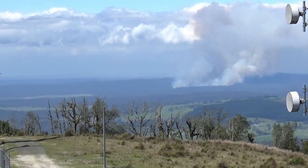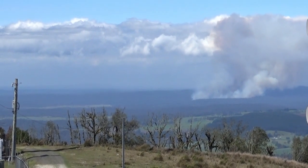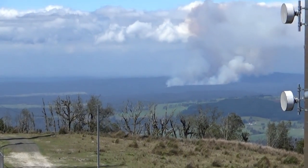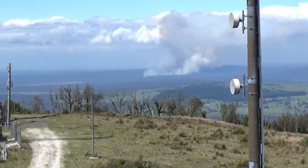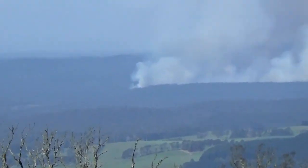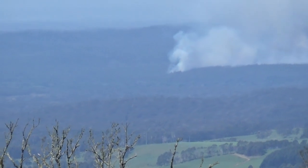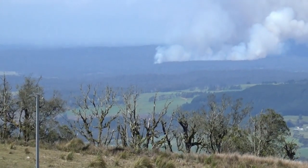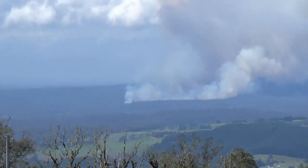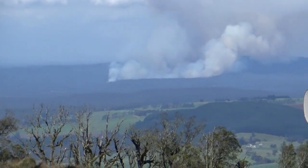Things weren't looking too bad before because the wind's been pretty consistently blowing it south, but the wind over there is different to the wind over here. That's about 25 kilometres away, and it's starting to swing around, and you can just see on the tip there it's starting to flare up. The river's just below there. If it gets over that river, Tassie Tiger Lodge might not be a place on earth anymore. So hopefully it stays on that side of the river out in the wilderness there.